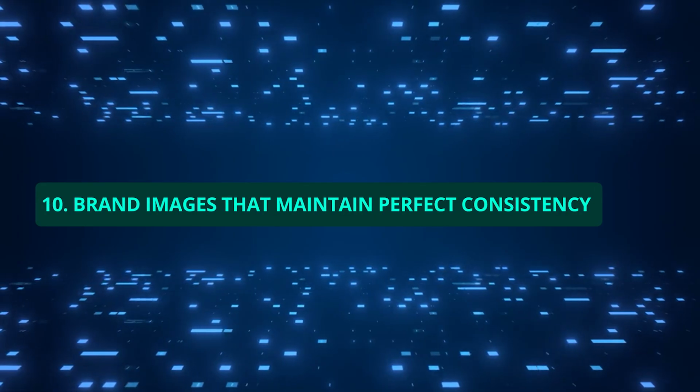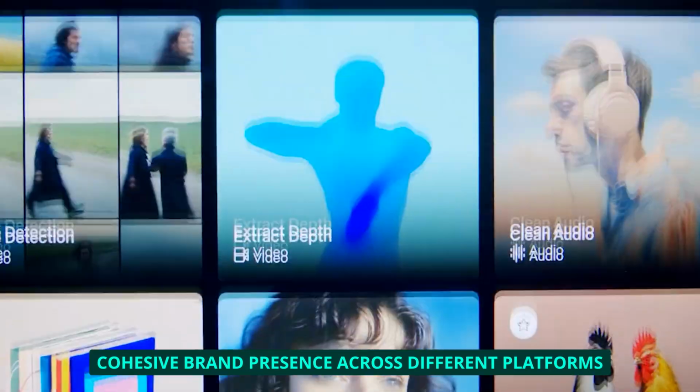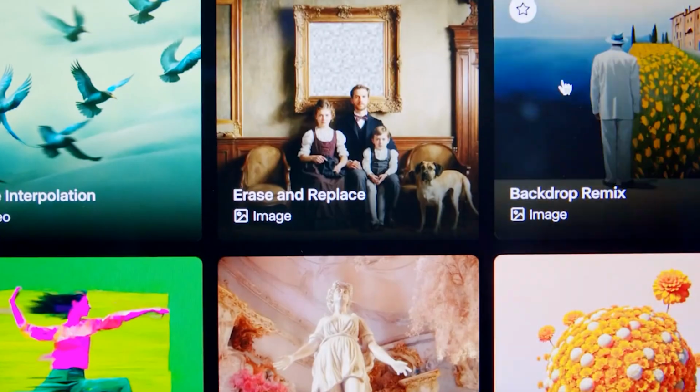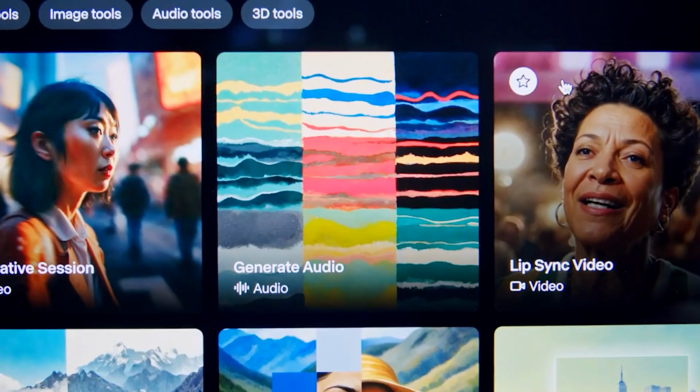10. Brand images that maintain perfect consistency. Building a cohesive brand presence across different platforms is challenging. The 10th use case addresses this by creating consistent brand imagery that maintains your visual identity everywhere you need it.